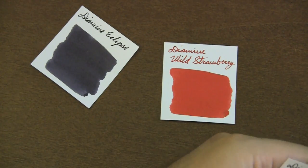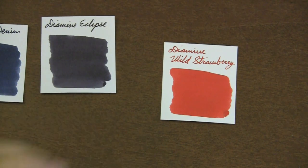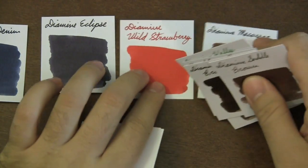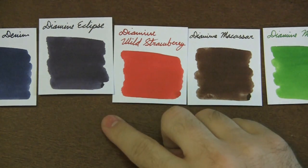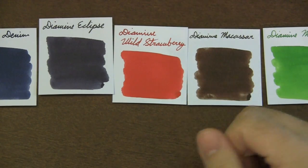I'm really liking these colors. I gotta admit, I like them more than I thought I would, more than I saw on the swabs. Some of the swabs that I saw of these initially were not all that impressive to me, but seeing them in person, I can actually really see myself using some of these inks in my pens, particularly Denim and Eclipse. Those are the ones that jump out to me the most.